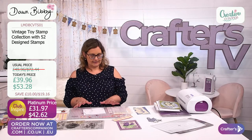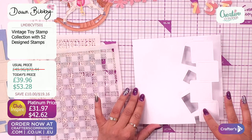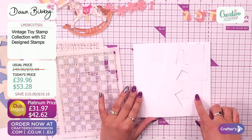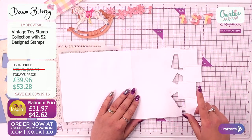Right, so we're going back to toys now. So we have the lovely edger die. So I just want to show you how this works. So this is a 7x7 card. And what I've done is, your Gemini is really powerful to do this.